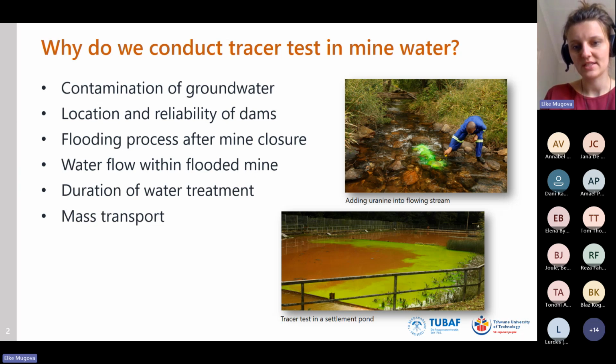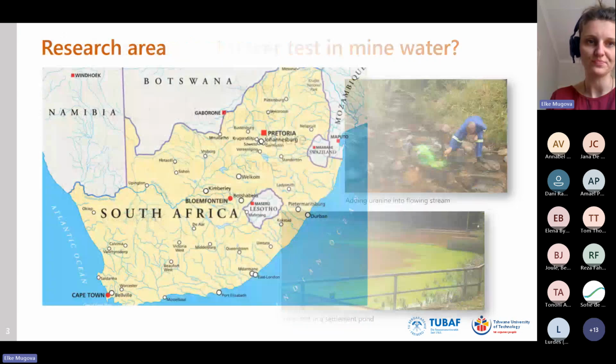And here's a tracer test that we conducted in a settlement pond from a former coal mine in Germany. Usually the water should flow through the lamellas that are in the settlement pond so that it has a long residence time. But with the tracer test, you can nicely see that the water took a shortcut. So we could prove why the water treatment system, the settlement pond, is not working properly, why it's not reaching the iron values it should reach, because the water is taking a shortcut and is not flowing through the entire settlement pond.